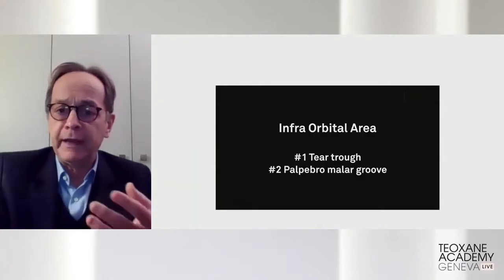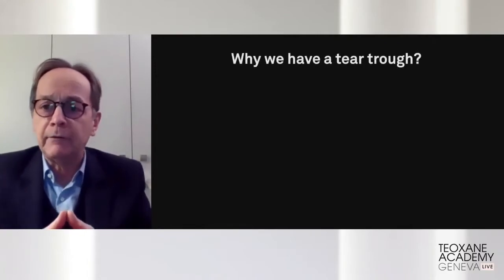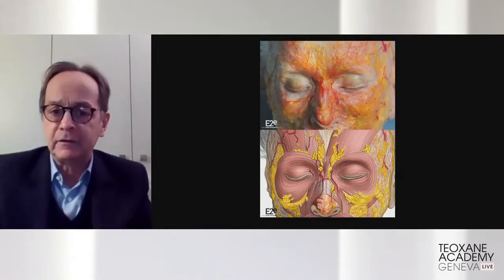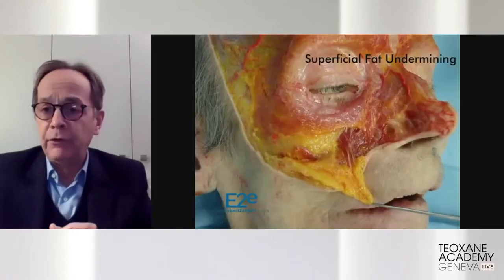If we are looking at the anatomy, we divide the infraorbital area in two. The question is why we have a tear trough? Because we have an orbicularis oculi muscle that is a flat disc, as you can see here, and this floating disc sticks to the bone just at the area of the tear trough.